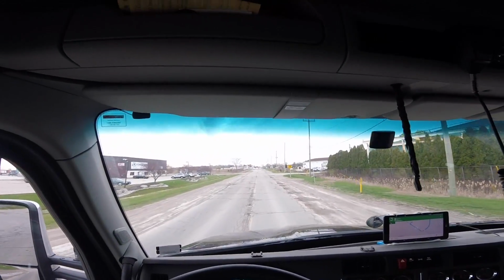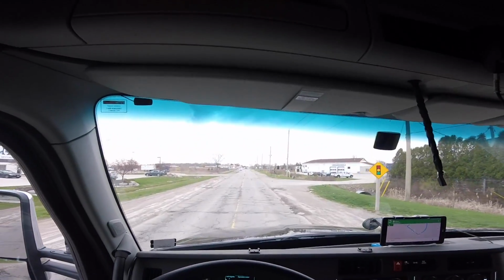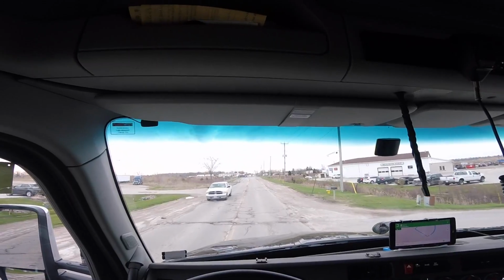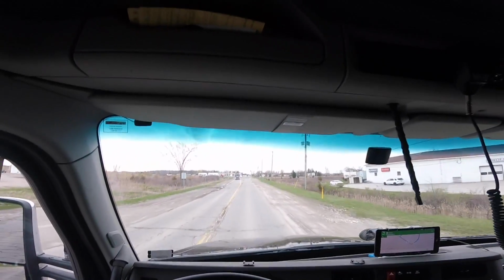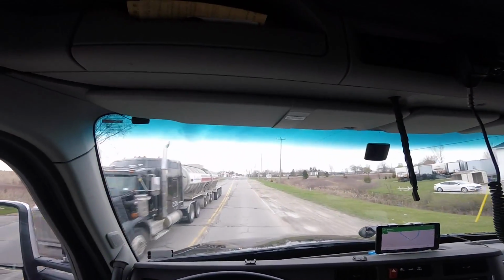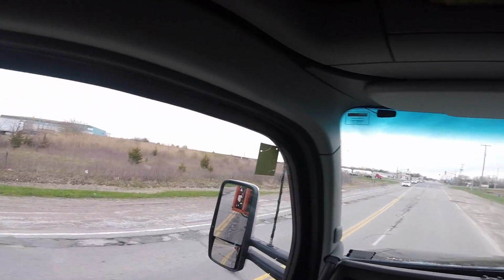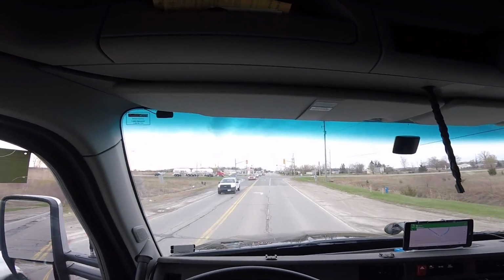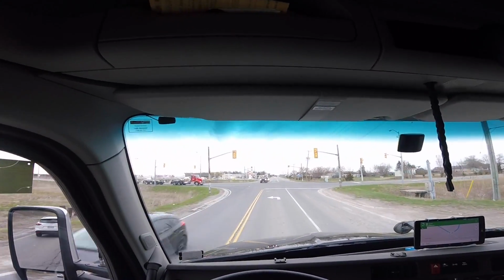And the road here is very bad. Like this part is all broken up. I need this Highway 40 over here, and we're going north towards 402 towards Sarnia.